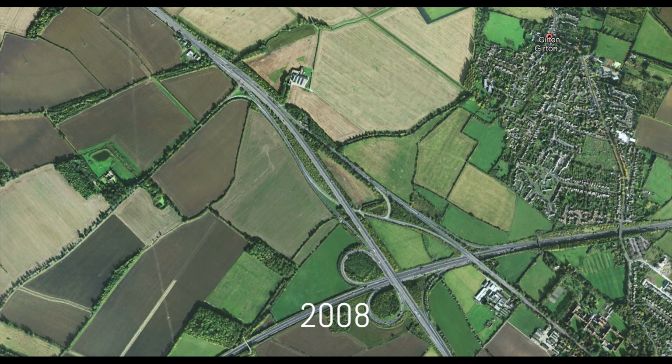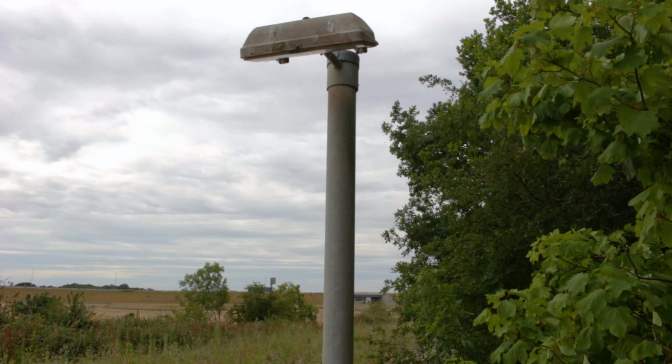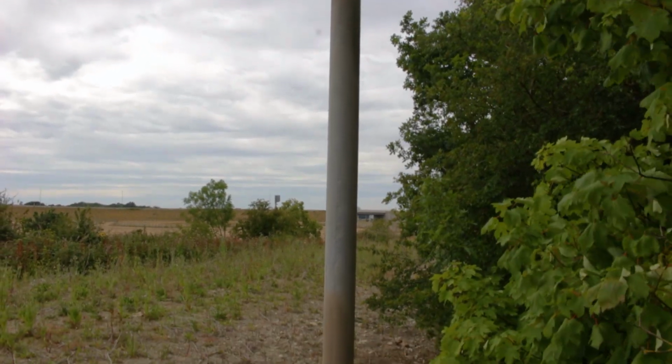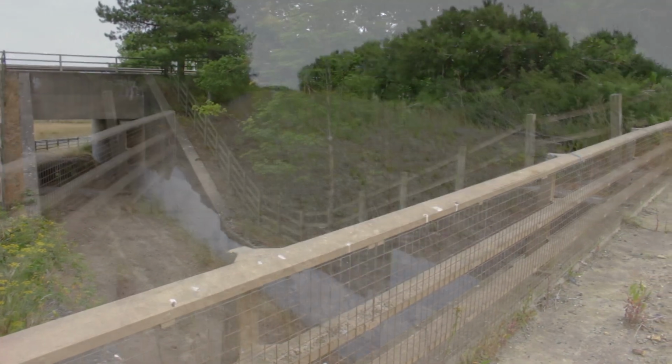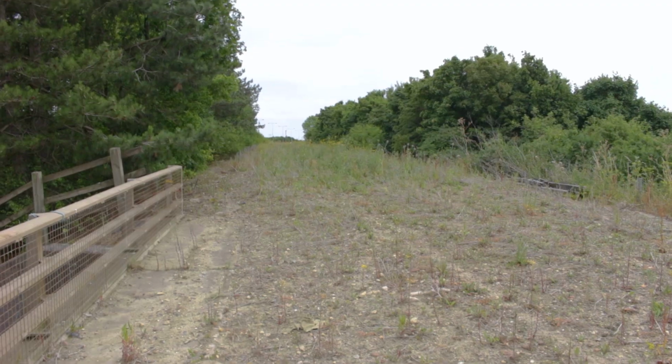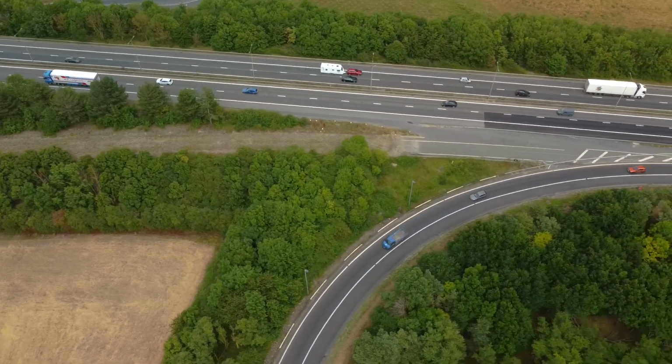It's seen a lot of improvements and redevelopments in recent times, but if you know where to look, you'll find a few examples of abandoned roads and remaining infrastructure that used to make up the interchange before these improvements were made. As you approach Girton interchange, if you're heading north on the M11, keep an eye out for what appears to be a ghost slip road.